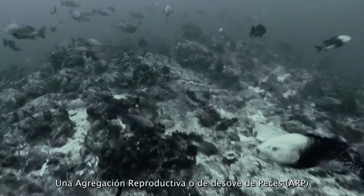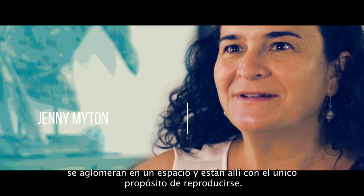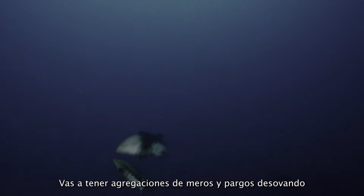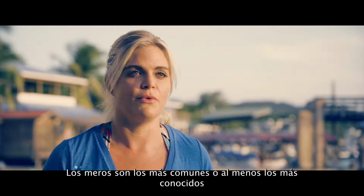Fish spawning aggregation is, as the word mentions, an aggregation. Fish come from all over different parts of the island and aggregate in one space. They're there for one purpose only, which is to reproduce. You're going to have groupers and snappers spawning, and they have different times of the year, but they're always correlated by the full moon. Groupers are the most common, or at least the most known.